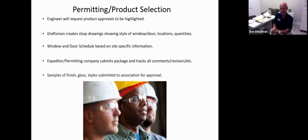Same thing with the glass. If I told you that we were going to use gray low E glass, there are many different shadings of gray out there. And there are so many different low E coatings which appear differently when being used. They may be reflective. They may have a color to them. So you want to get all that information and sample approved so that everybody can understand what's being used. And when it shows up to the job site, it is in fact what was agreed upon.